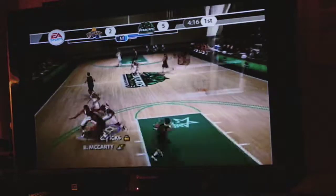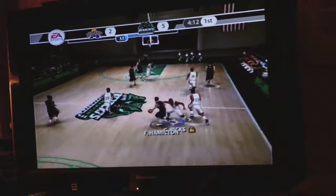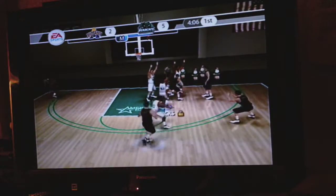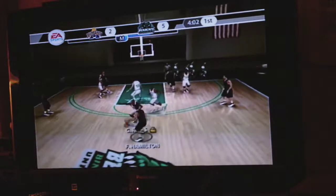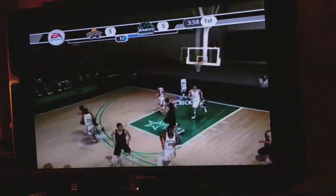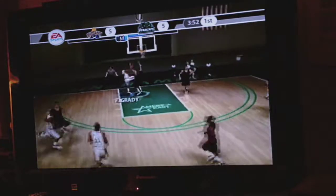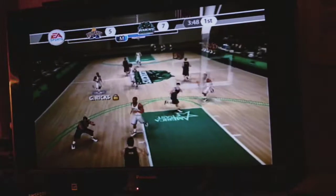McCarthy trying to bring it up. Passes it to Hamilton. Hamilton has the ball right now. Gordon, back to Hamilton, passes it back to Gordon, and Gordon makes a 3, and the game is tied at 5. Grady with the dunk, and we go up 7-5.